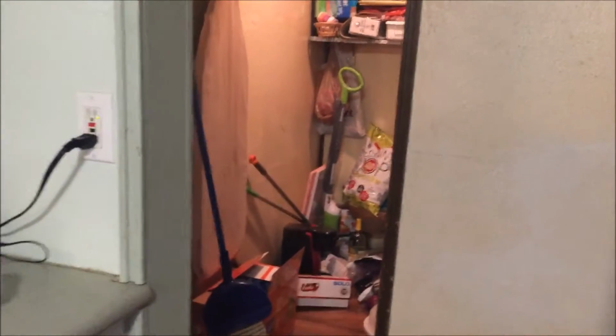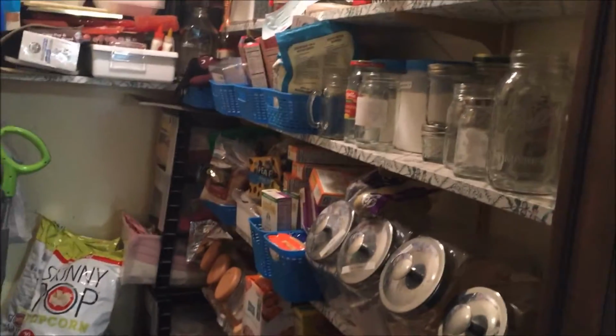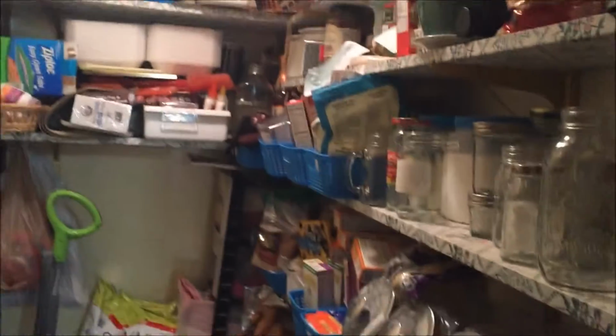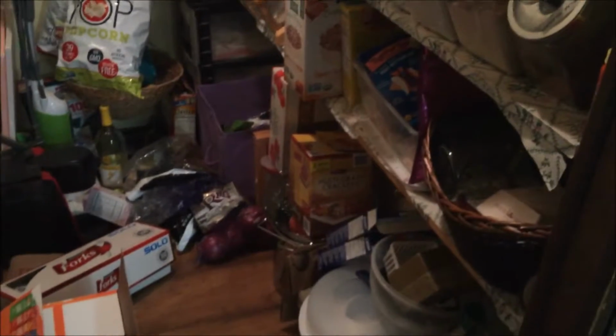Okay. Deep breaths, deep breaths. Here we go. We're approaching the pantry. Cue horror music. I don't know if I can do this. Okay, I'm being a little dramatic, but it is really bad. It's amazing. It's like little elves come in here and screw everything up in the middle of the night. I'm sure of it.